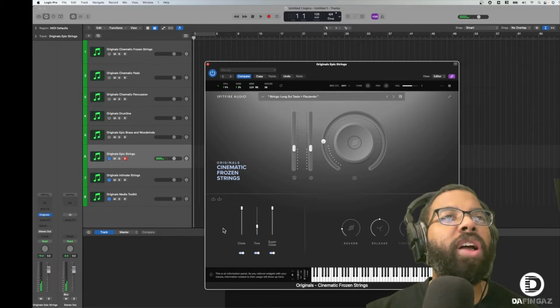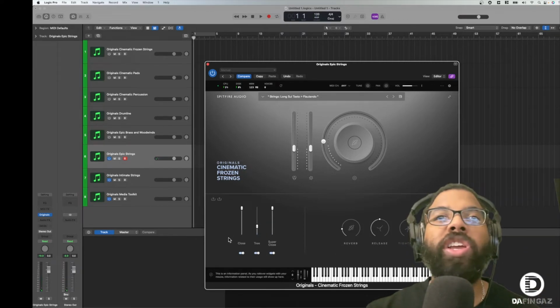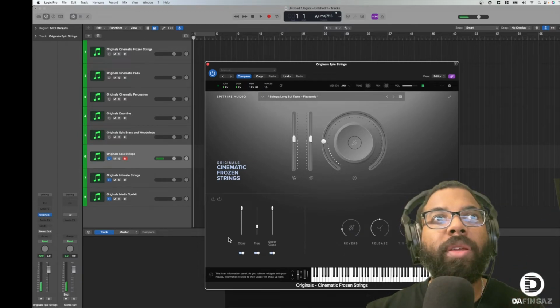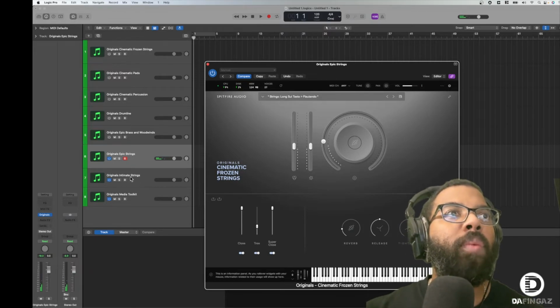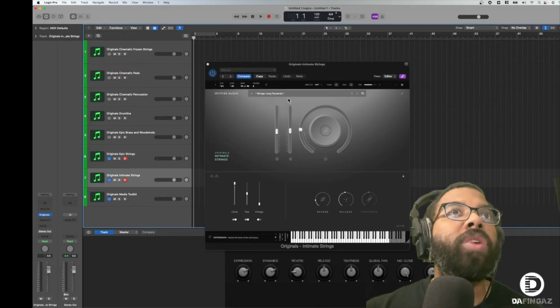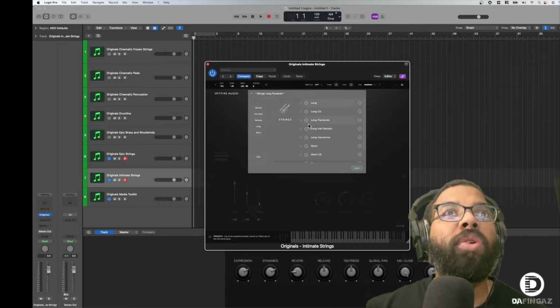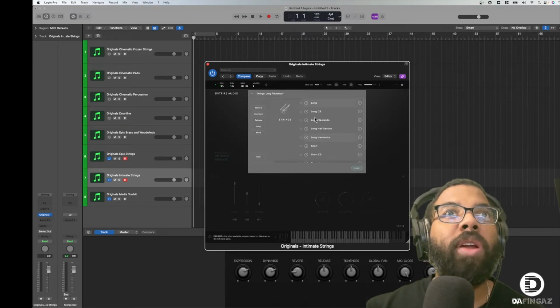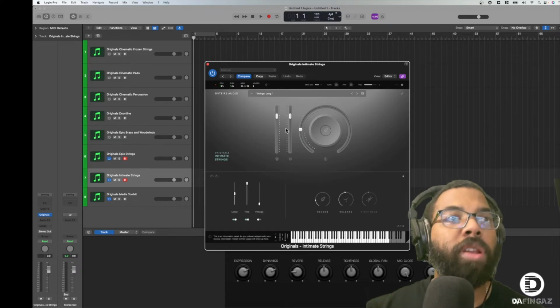So you hear, ignore the distortion if that's coming through, but you hear how airy and nasally it sounds. And what I'm going to do is layer that with intimate strings here. With intimate strings, you have the same articulations as the Epic Strings, but I'm going to layer it with the long here, and we're going to hear how that sounds.